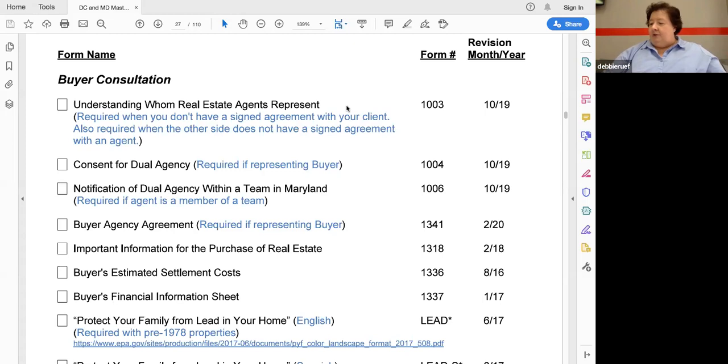A lot of us who do Maryland and DC, we're still converting over to Command. And a lot of our stuff is still in Zip Forms. So this is out of my Zip Form package, okay? And if you know for sure that it's in Command, and Shannon may have put it there, if not, maybe we can see about it getting in there. But I find it a really handy tool. So when I'm writing an offer for somebody, or even representing or helping someone with a listing, I pull this out and I make sure what documents are required based on the situation, okay?